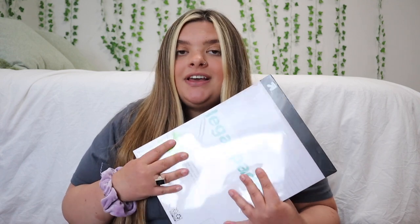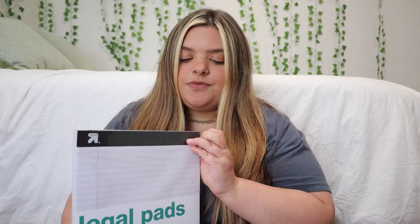Next, I got some legal pads because I love taking notes on these actually. And I need them for my job. So I definitely recommend getting legal pads if you like to take a lot of notes. I think they're just so easy to use, and it's so easy to just throw away the pages when you're done with them. So I got a pack of these and it comes with 3 pads, which is actually so nice, especially since this was like $2 and it comes with 3 pads. That's so incredible. Such a good deal.